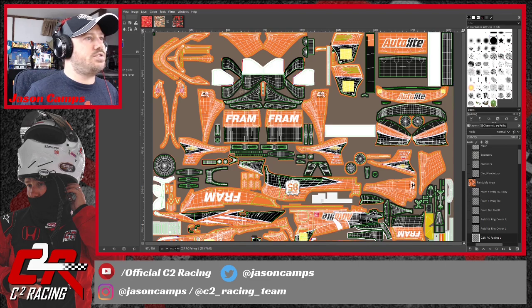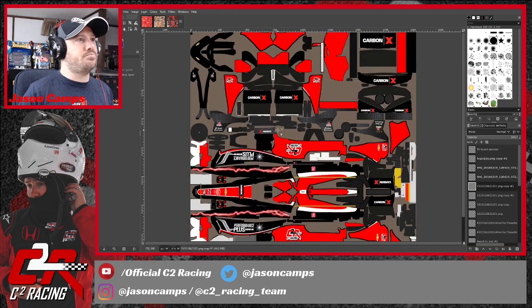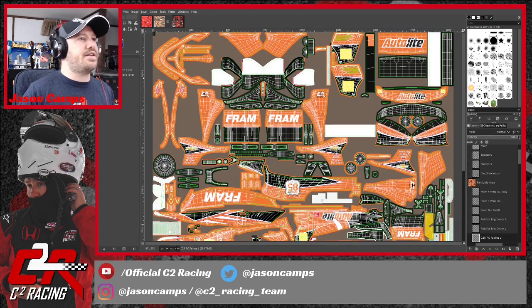And I'm not sure what these are. Are they the side? Huh. Or are they part of the suspension? I'm not entirely sure what these pieces are, but we're going to ignore them. I don't think I did anything with them on this design. No, they're just gray. I'm not sure what these pieces are.